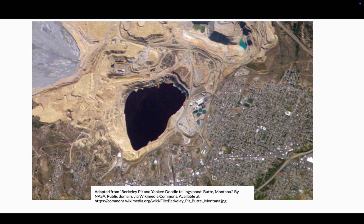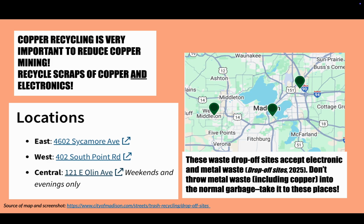Copper is a very useful and versatile metal, but Butte, Montana serves as a cautionary tale about the environmental consequences of recklessly exploiting it. Recycling pre-existing copper can help reduce the amount of copper mined and is regarded as one of the best ways to reduce environmental harm caused by copper processing. Through more sustainable consumption and production practices, we can prevent something like the Butte Superfund site from happening again.